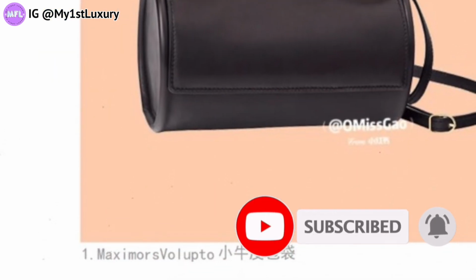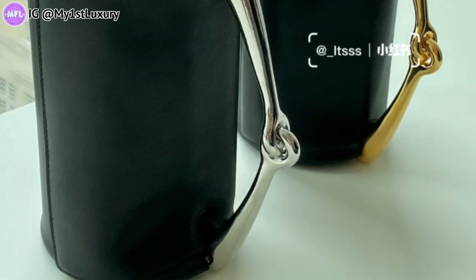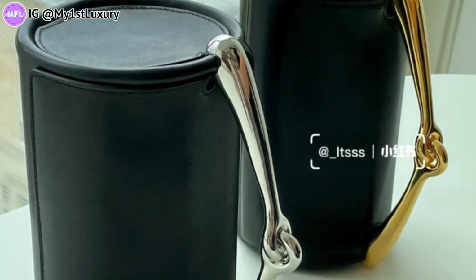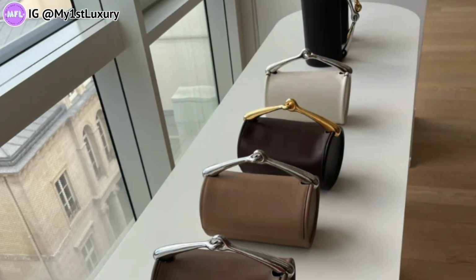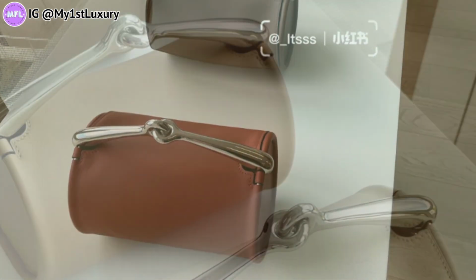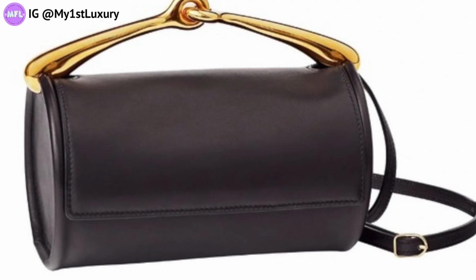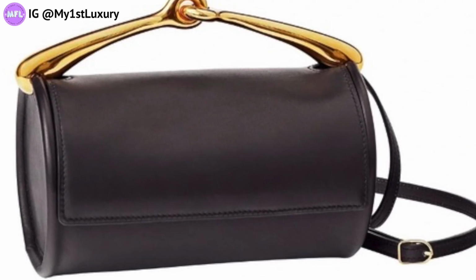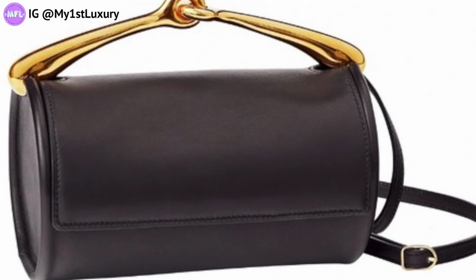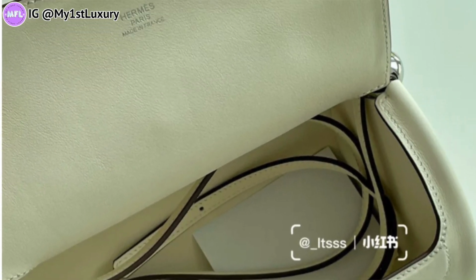So first things first, this bag is called the Maxi Mort and it's in a cylinder shape and with a top handle that is an Hermès heritage symbol. This bag kind of reminded me of a heritage Coach leather piece because I used to work for the brand and this reminds me a lot of it. The handle is made out of 2 pieces of metal. It ties in with the equestrian theme, so it's very simplistic. You know, for those who doesn't like a lot of branding, this bag is perfect.